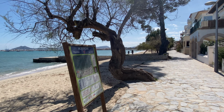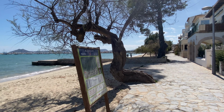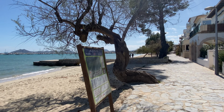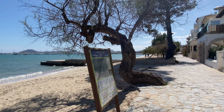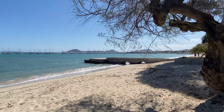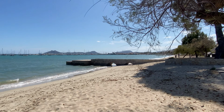Now, Port Pollenca is made up of several beaches, and we're just passing another small one here. Not all of them are lifeguarded during the summer months, so just bear that in mind if you do have really small kids. But as well as the much larger beaches at the other end of the resort, you get these much smaller beaches further down here, and it's perfectly possible to wander down here and be sometimes, well, just one of the very few people on the sands here.